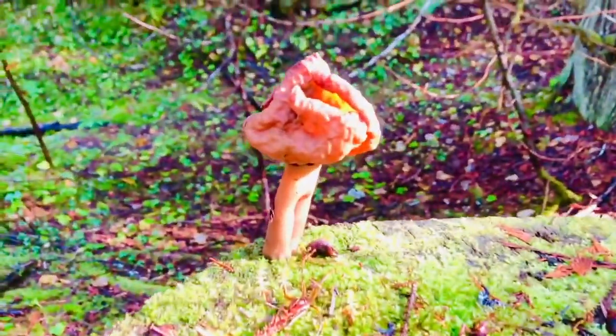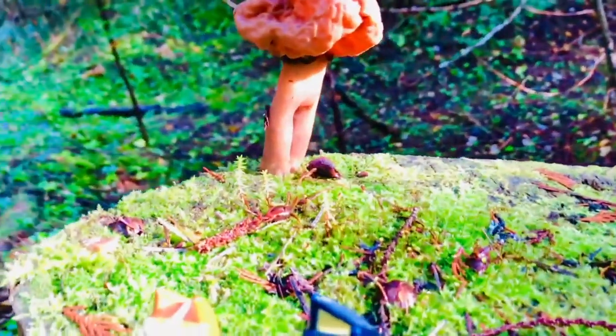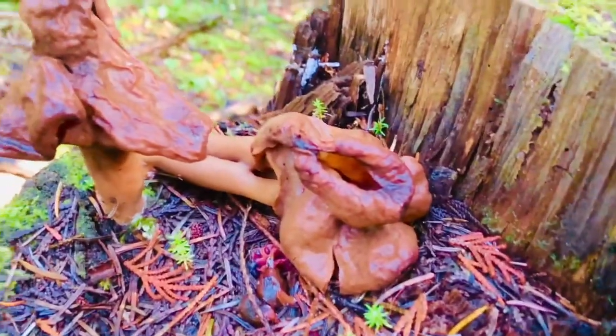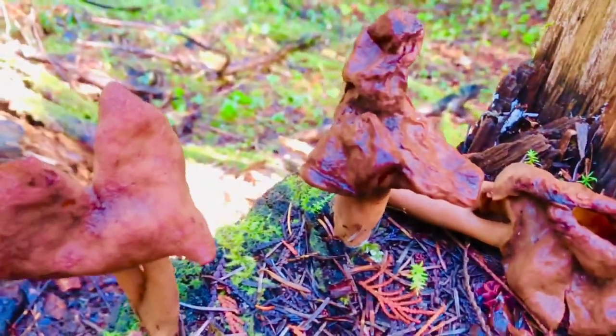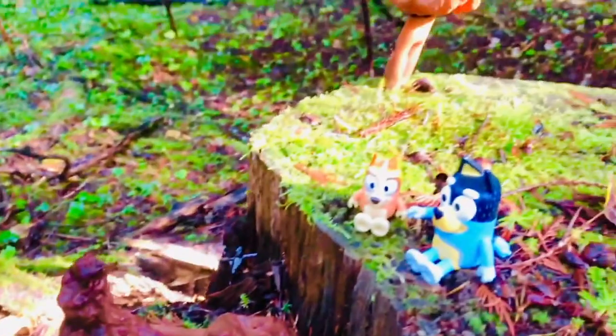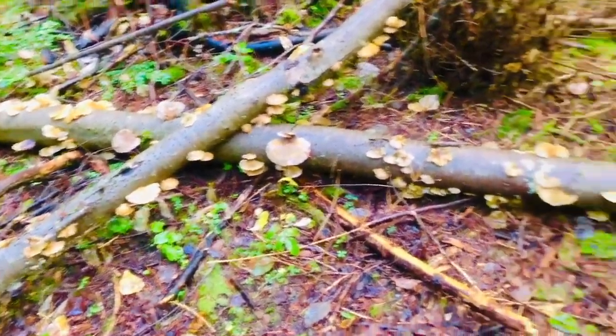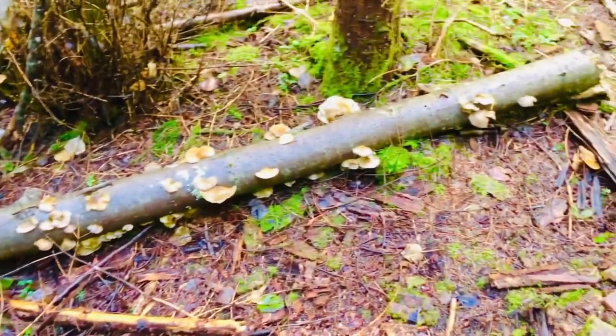These are the most interesting mushrooms. This one looks like it has legs. They are a very different shape. There's fungus growing all over these tree trunks.